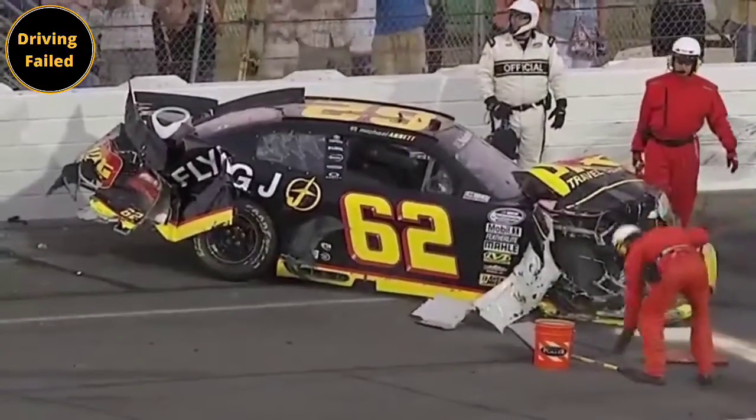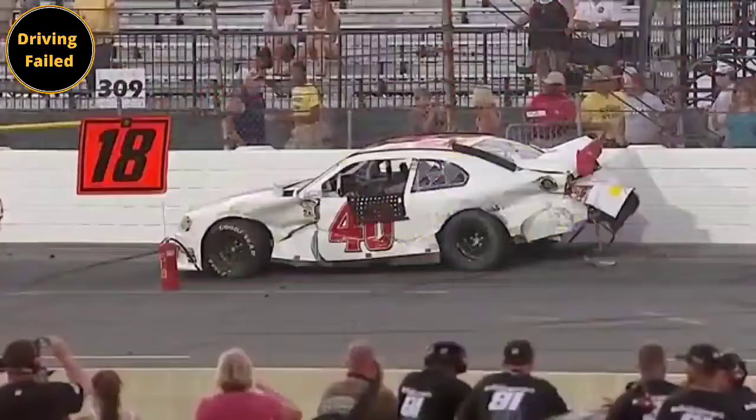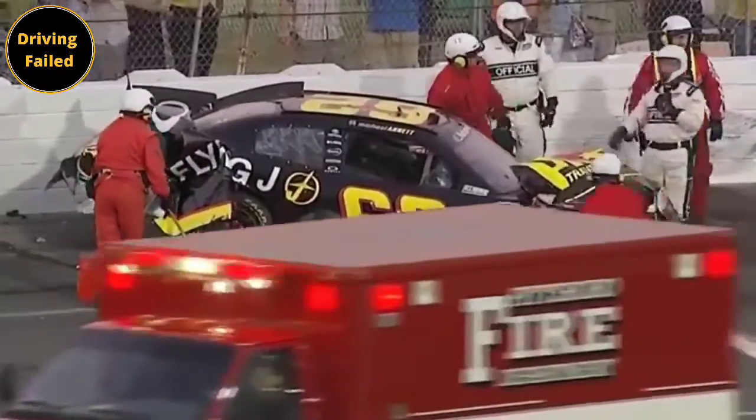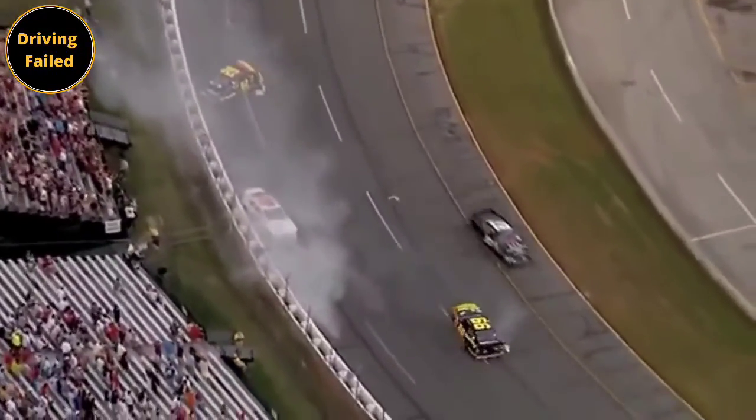Or, well, we'll stand by for that. And there's Donnie Duchesne. He comes up and just gets a little bit loose. He goes across the racetrack, makes contact with Duchesne, and now he's going to just start flipping over. He got sideways, just started over and over.